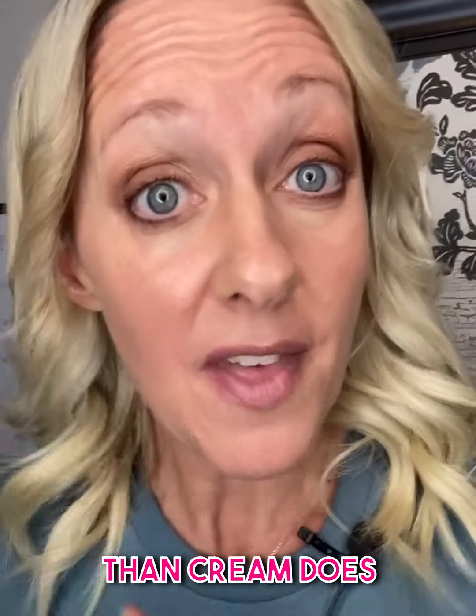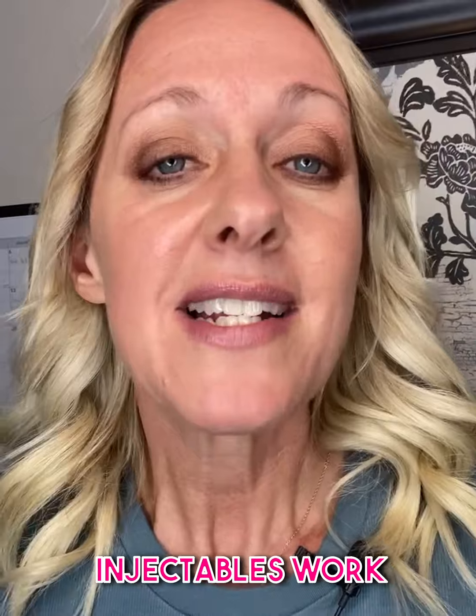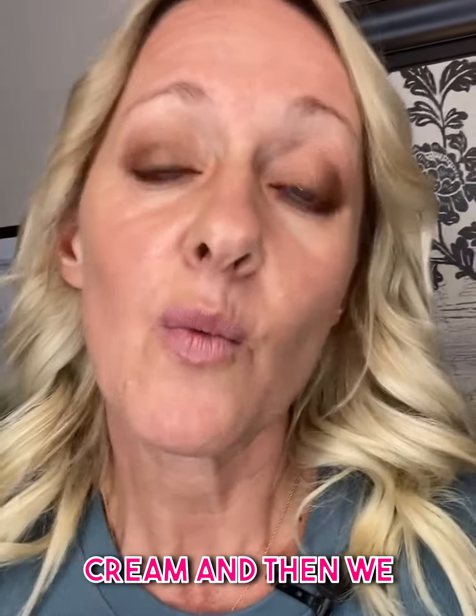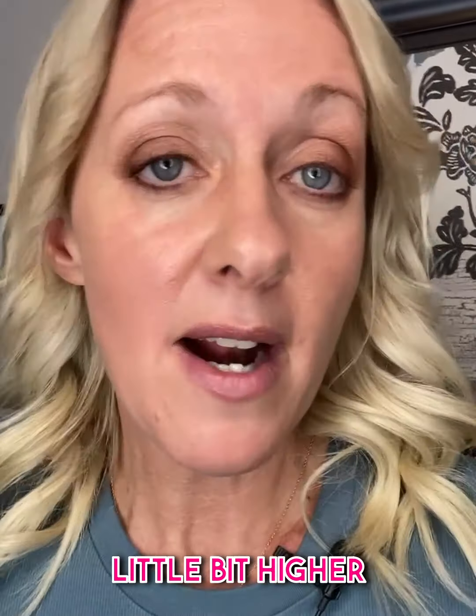And we see in our clinic that it definitely raises levels better than cream does. When we do an equivalent dosage, we see that injectables work better at bringing your levels up. Now, some women don't want to do needles, so they prefer the cream. Then we typically will just dose it a little bit higher in order to get them to a good spot with their testosterone level.